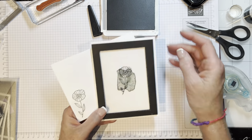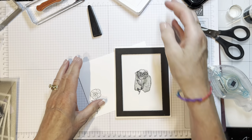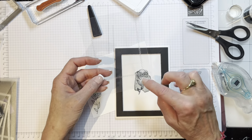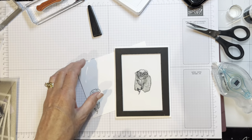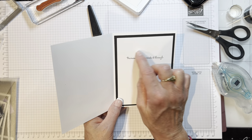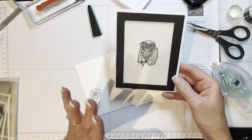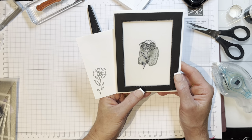We did it. Couple of errors, boo-boos, but that's okay. The first was my window sheet got caught underneath, so then it went through the die cut machine. Yay. And then the second, I rocked my sentiment and got that line, but that's okay. We were able to fix it. Everything is fixable. So I hope this inspires you.